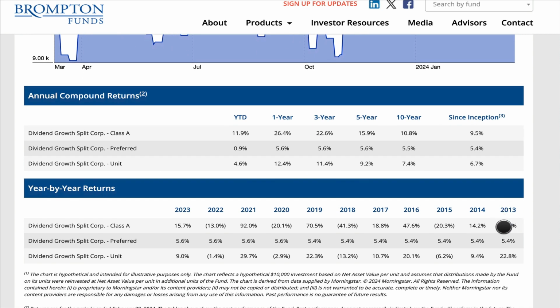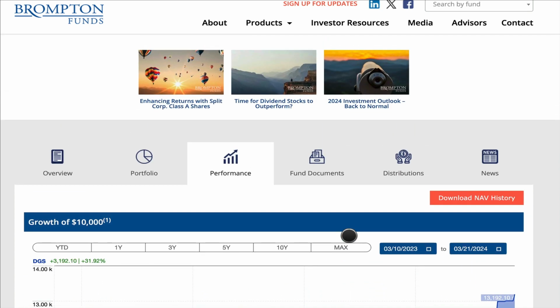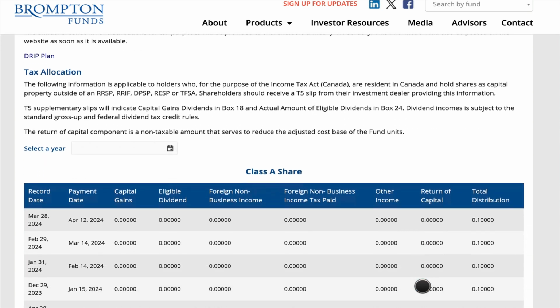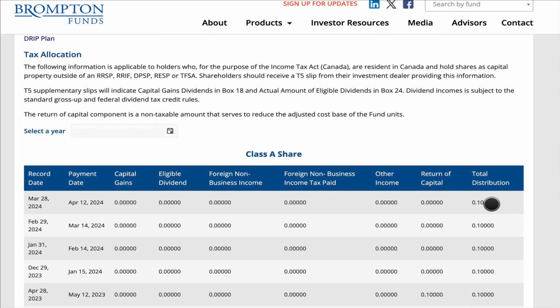In 2013, for example, it returned about 50%. In 2019, it was 70%. But other years, like 2018, were negative. So that's the performance of that one. And if we look at distribution, they've been paying a distribution of about 10 cents. So that represents, at the current price, about 20%, right?